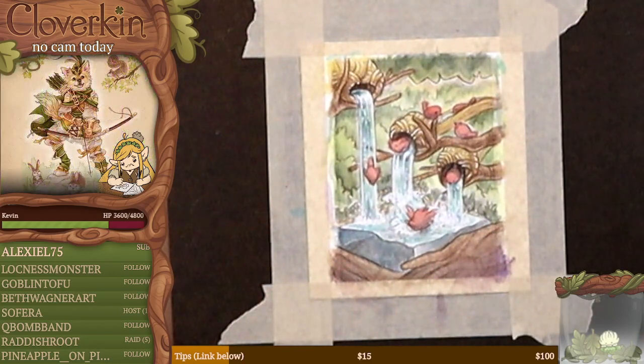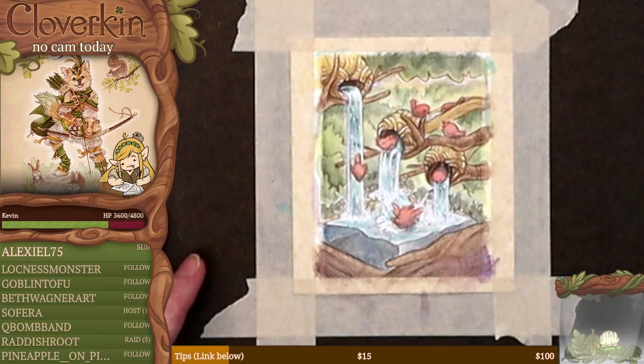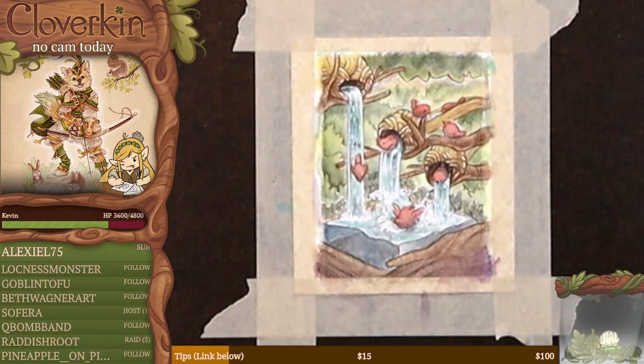Oh yeah, that's why watercolor brushes are so important. For real. You nailed it.